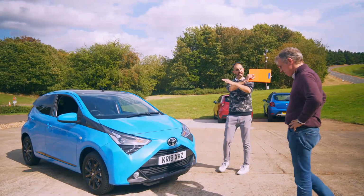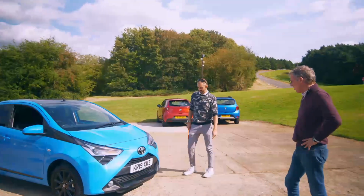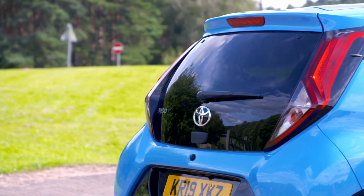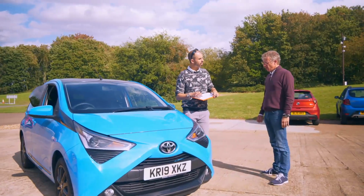Styling. It's got like an X-y face. I think it works. The front works better than the back. The rear lights are a bit too bulbous. So what would you give that in terms of style?